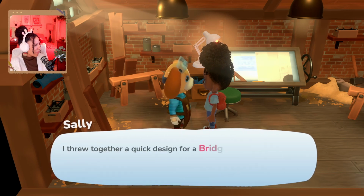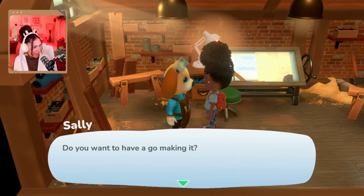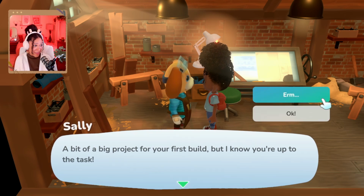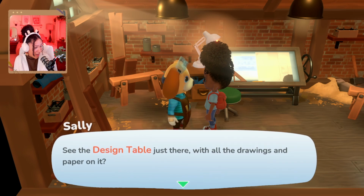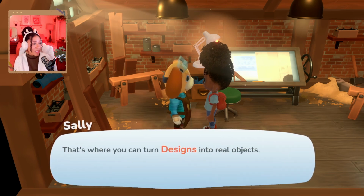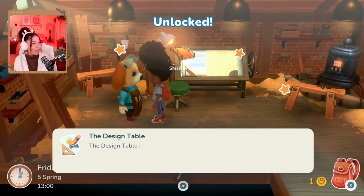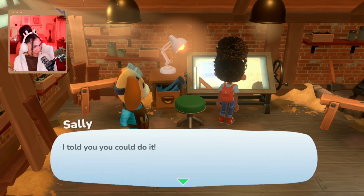Super! I threw together a quick design for a bridge that I think will work. Do you want to have a go at making it? A bit of a big project for your first build, but I know you're up to the task. Awesome! See the design table there with all the drawings and papers on it? That's where you can turn designs into real objects. Interact with it to get started! Will do. Built. Woo!